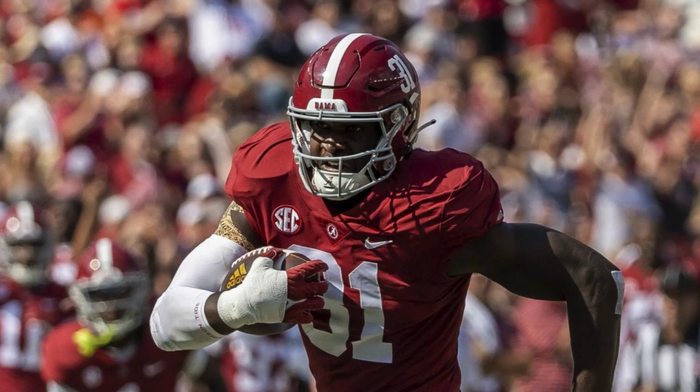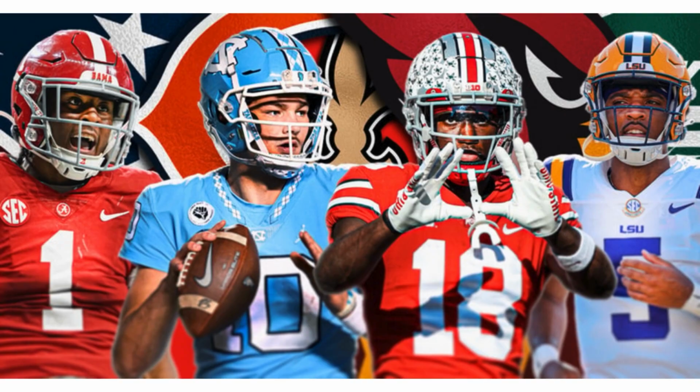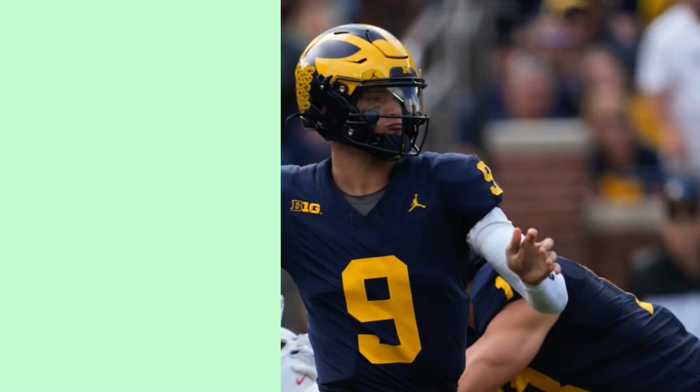Sawyer is a big, rugged edge defender with excellent production. Against the run, he's a bully at the point of attack.